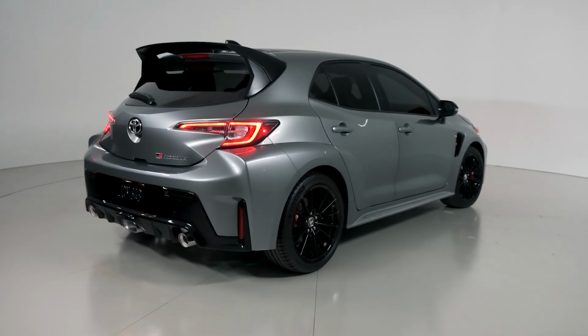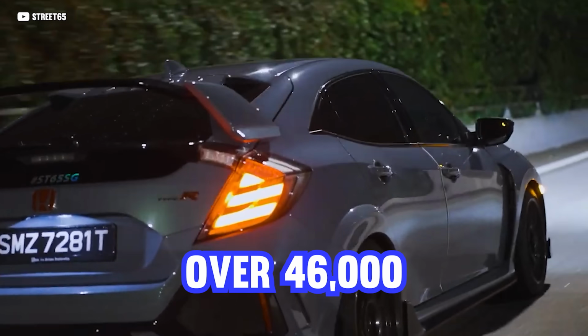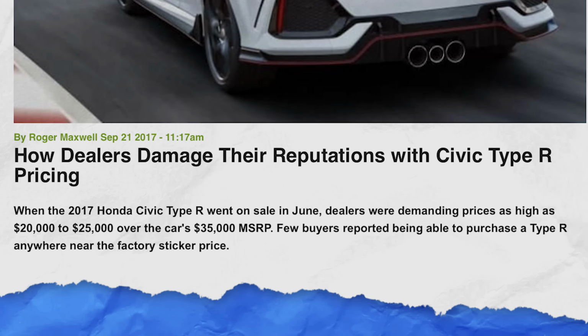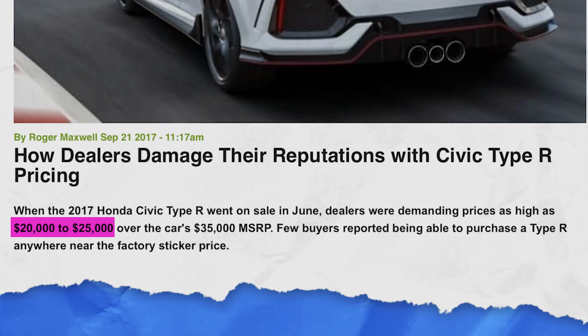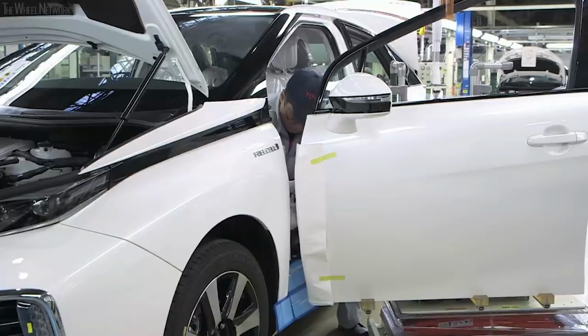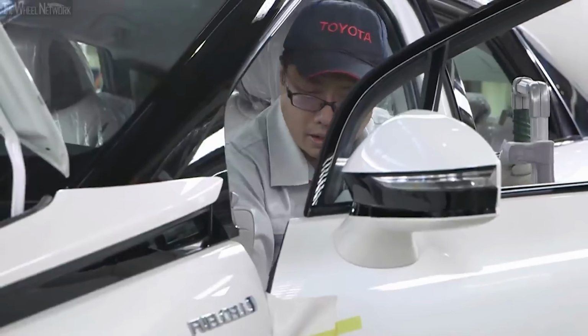You see, one of the GR Corolla's main competitors, the Civic Type R, was introduced back in 2017, and globally, they've made over 46,000 of them in the last 5 model years. And here's an article from 2017, the first year of the Civic Type R, and dealers were demanding prices as high as $20,000 to $25,000 over the car's $35,000 MSRP. Now, it's hard to think that today, Toyota is gonna be able to produce anywhere near the 46,000 CTRs that Honda did.